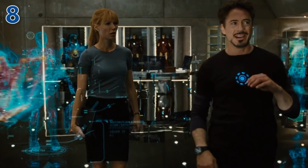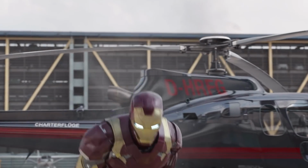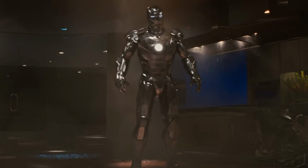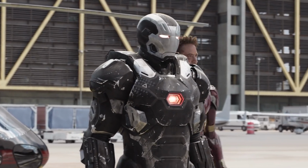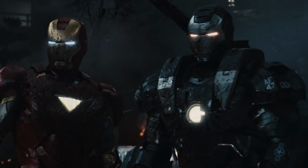One of the original MCU characters who's still kicking around, James Rhodes hasn't had quite the outfit change that his best friend has. But on the whole, he looks pretty good. Rhodey's War Machine armor usually looks pretty great with the machine gun and everything. However, there's one redesigned suit that Rhodey wears that I just can't get behind.